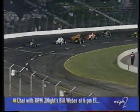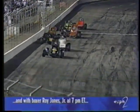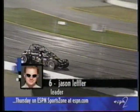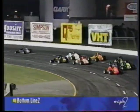And up front, Jason Leffler goes for the lead. He goes to the inside of Ronnie Burke and gets it. Boy, he gave him a nice little slide job there. I think Ronnie Burke's thinking, all I have to do is finish in the top 5. I can let him go. This is not a panic. And he just got out of the throttle, got on the brakes, and let him go. But he doesn't want to do it too many times.